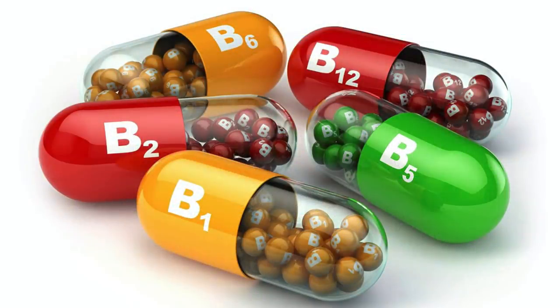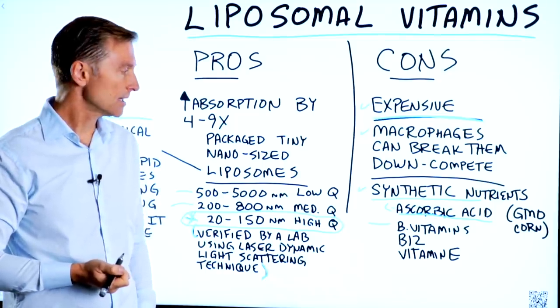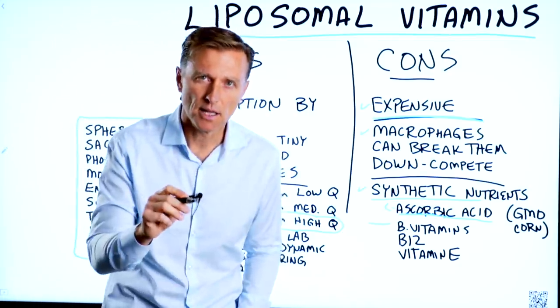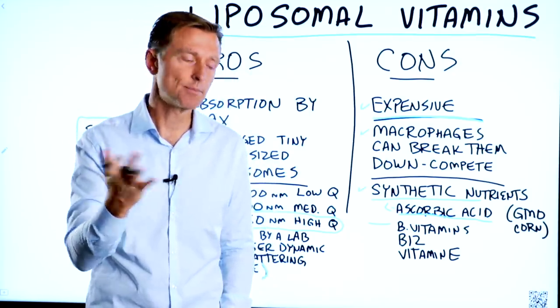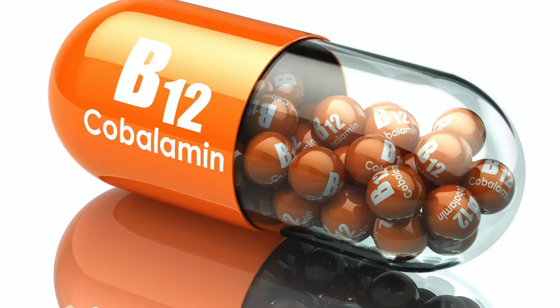And a lot of times they'll use it for the B vitamins, which again, are mostly synthetic. So you'd want to make sure that they're not synthetic. And so you'd want to call the company and ask for the source material. What do they make it out of? And then you might say, well, it's just natural. Well, you want to know what is the source. And they won't be able to tell you if it's synthetic. A lot of times they'll use B12, which again is synthetic.